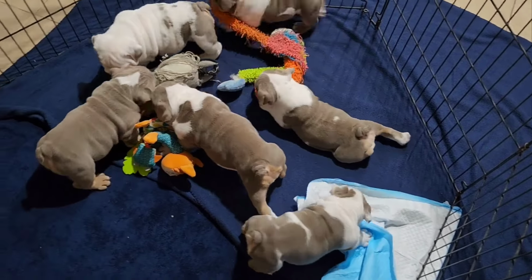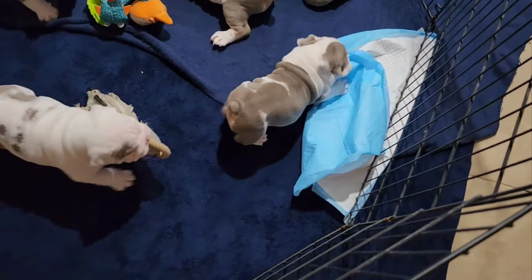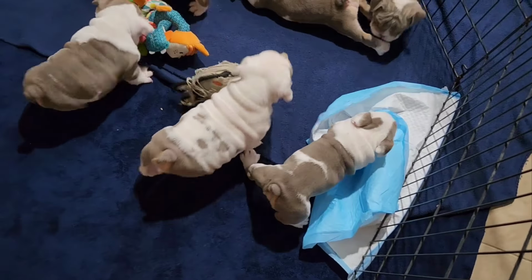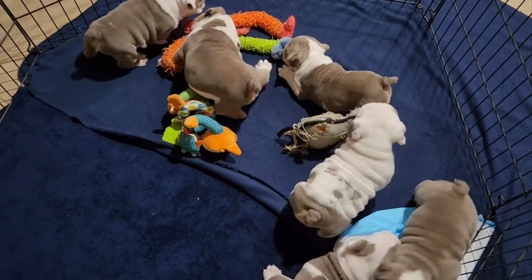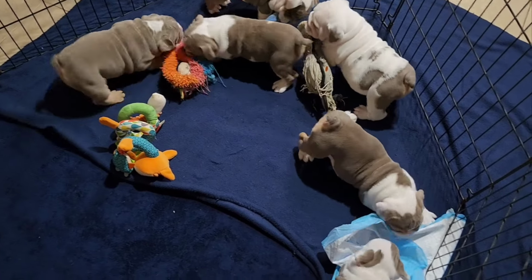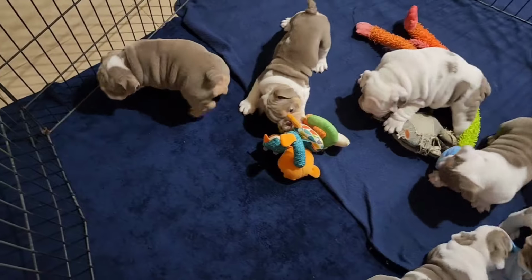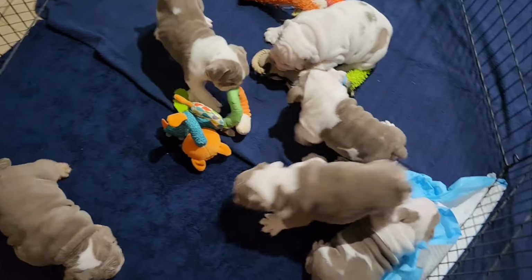Man, they gonna tear this up real fast. Get off the puppy bed. Get off the puppy pad, girl. I try to let them get playtime at least 3 to 4 times a day, so that way they can run around and stretch their legs and everything, you guys.